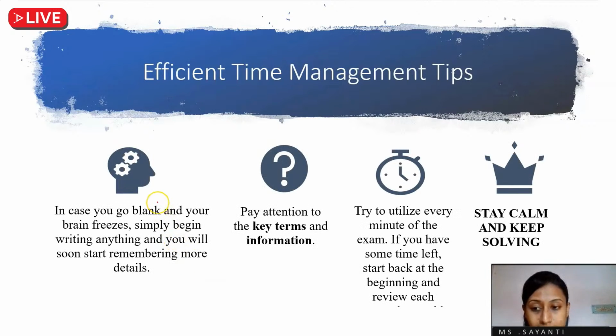In case you see that you go blank and your brain freezes, simply begin writing anything and you will soon start remembering more details about it. Sometimes it might happen that you just become blank during your exam and you are not able to recall the portions you have studied. In such cases, simply write anything you have studied from that part and you will see that you will soon begin to remember things. Pay attention to the key terms and information which are provided in the question.